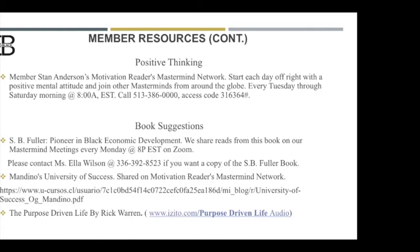The next one is book suggestions. This is just the ones that I came up with. I actually think we need to start a library. If you've written something regarding entrepreneurship that would help to inspire someone else, I say let's put it in our kit and have this information, especially for some of our new members. That's a good idea. And plus, it'd be good promotion. It's sharing information. Yeah, good promotion.